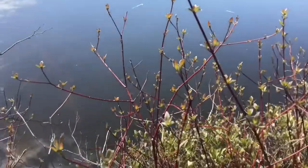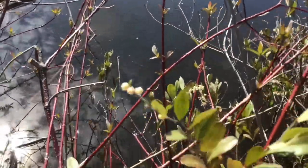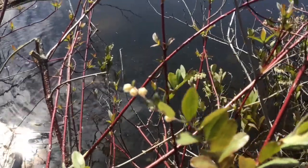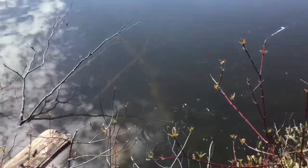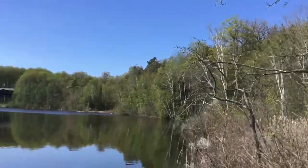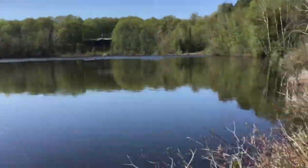And just over here, if you can see it or not, there is the flowers of the cranberry. There it is there. That's the flowers of the cranberry. So I'm hoping this year we'll get to be able to pick some cranberries. Lots of water strider bugs. Oh, you can hear the woodpecker way up there somewhere. Let's continue on into the forest.